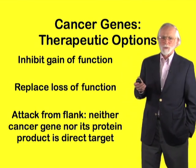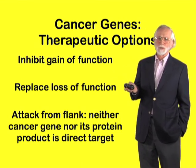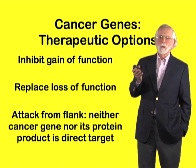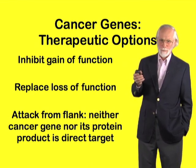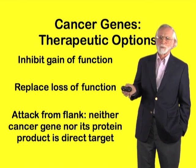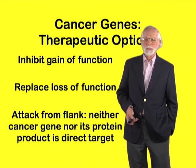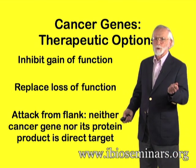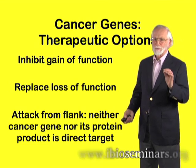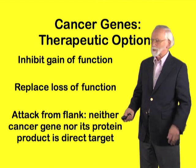The two obvious ways to do this are either to inhibit a gain of function of a proto-oncogene or replace the loss of function of a tumor suppressor gene. Inhibiting gain of function is something we know how to do, and you'll hear a lot more about that from me in my third chapter. It is, as I like to say, a growth industry. Replacement of function is not presently practicable. We simply have no means to do that at the moment, or in my view, for the foreseeable future. And then there's a third, newly emerging technique. I call it attacking from the flank, in which neither the cancer gene itself nor its protein product is the direct target for therapy, but the cancer gene or its protein product is nevertheless being exploited in the therapy, and this will be a major subject of my third chapter.